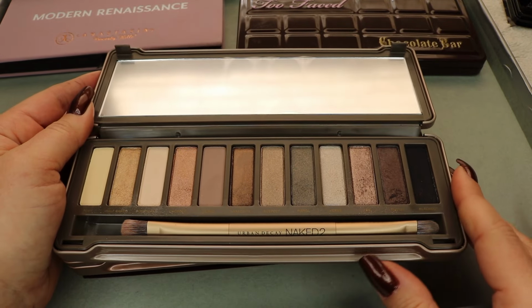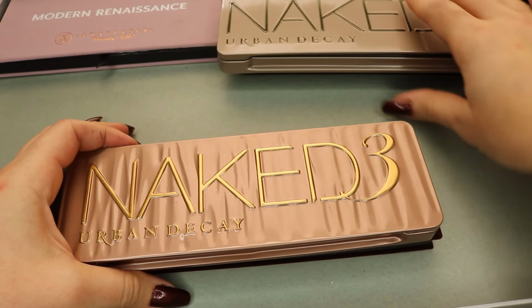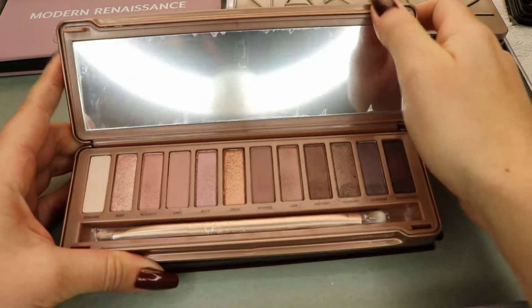Naked 2 has been my least favorite. I've played with it the least. Just the colors in there don't really excite me. They don't make me want to play with it.